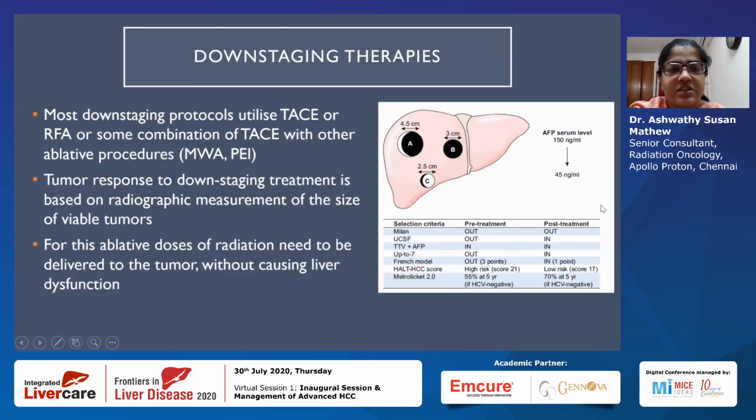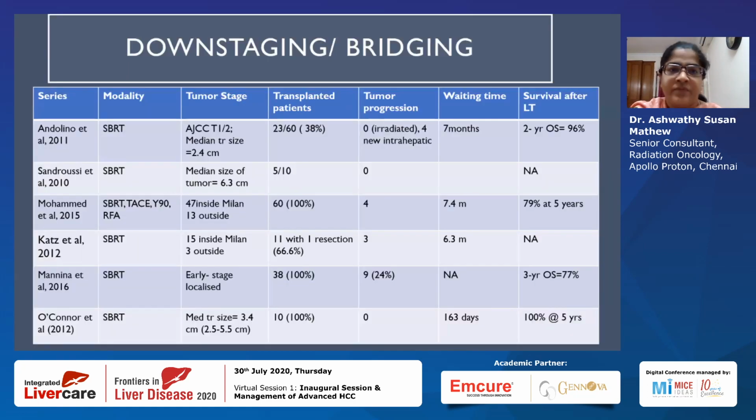And looking at downstaging, for downstaging, there needs to be a delivery of ablative doses to the tumor without causing liver dysfunction. In bridging, sometimes what we do is we can reduce the doses, and we don't need to go to very high doses to all the tumors. However, in downstaging, it usually requires the use of very high doses to these tumors. So this is just a series of the reported series showing SBRT being used for downstaging or bridging.